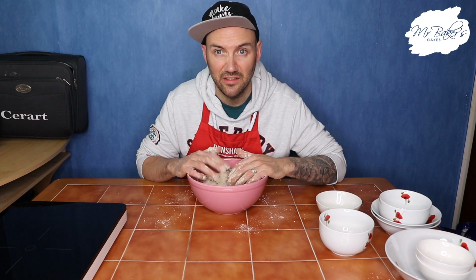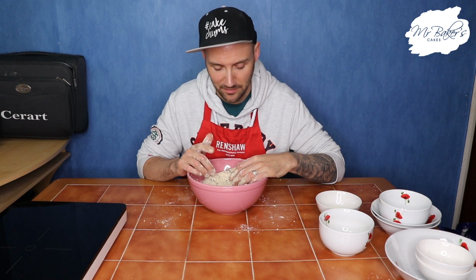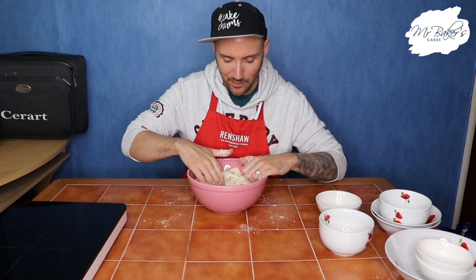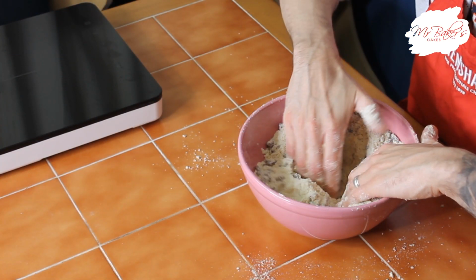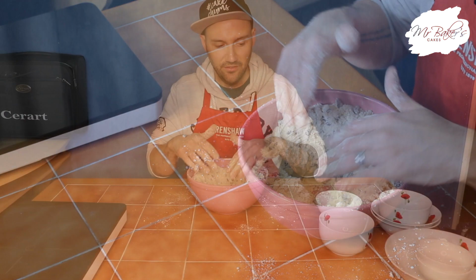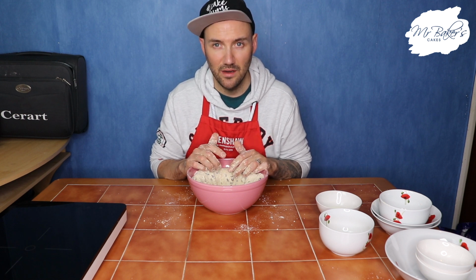Once all those dry ingredients are mixed together, we're going to make a well. And we've done this a couple of times now, so hopefully you remember what that means. You're right, it's where we dig a hole in the middle of those dry ingredients, ready to add in our wet ingredients. So our wet ingredients today are our large egg and some of our milk.